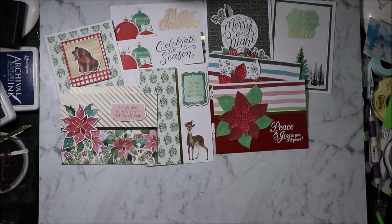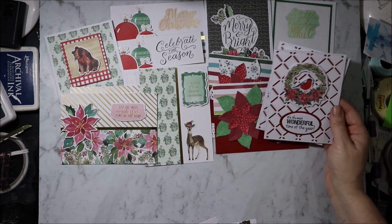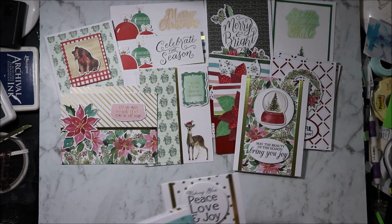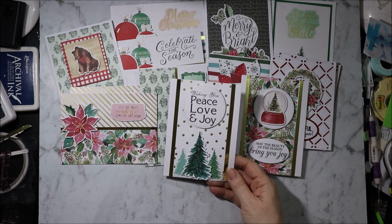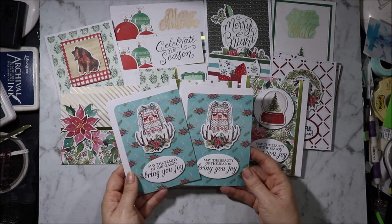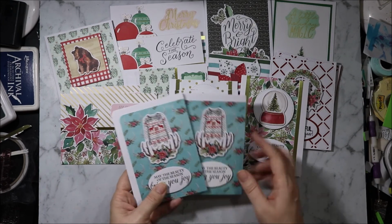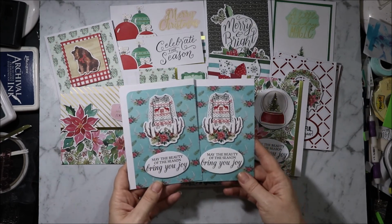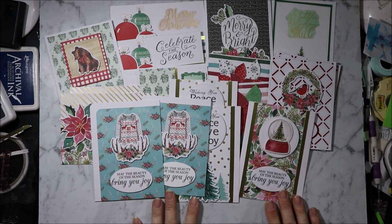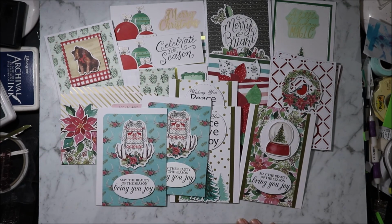And that's the same as that one. 2, It's the Most Wonderful Time of the Year, Little Robin Redbreasts. The one I just made, May the Beauty of the Season Bring You Joy. Wishing you peace and love, trees. And then finally the jumpers with the reindeer and poinsettias. And again it says May the Beauty of the Season Bring You Joy. Hope you enjoyed this look at the Most Wonderful Time collection. Didn't make as many as some of the other collections as I'm waiting for the journaling cards.